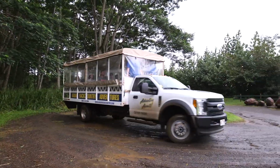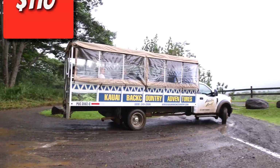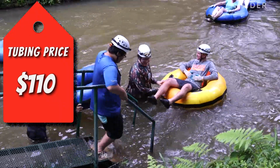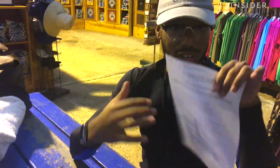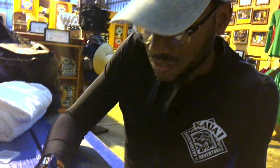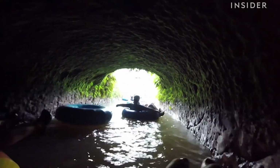The cost for the tubing experience was pricey. It's $110 per person for an hour of tubing plus lunch. All right, so we got our waiver here, and just gotta fill it out. Oh, whoa, okay, so this one says, I'm capable of tolerating dark enclosed areas like tunnels for periods of time up to 10 minutes. I did not know it was that long.